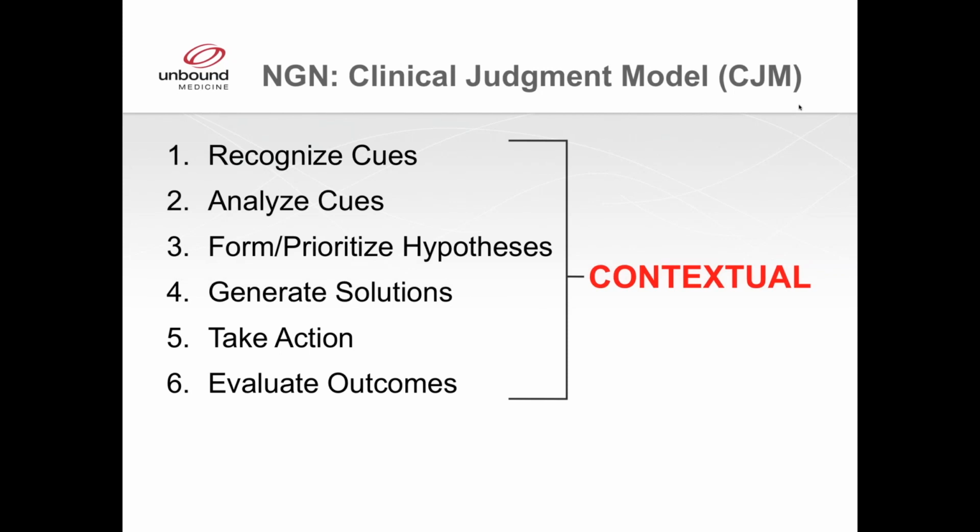And while I have them listed here in a linear fashion, I also want you to realize, and I'll show you in the next slide, that these are not straight, you finish one step and then you go to the next step. They are iterative, meaning that you go from one step and then you go backwards a little bit, and as new information comes in, you refine. So it's a process of refinement as you go from beginning to end.